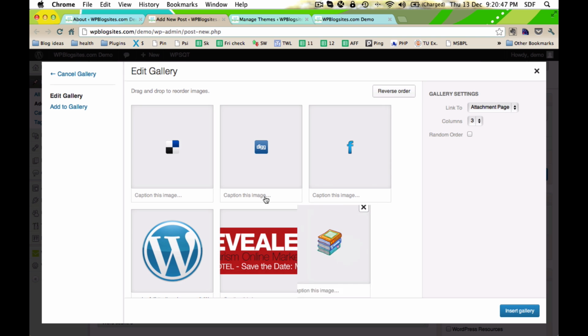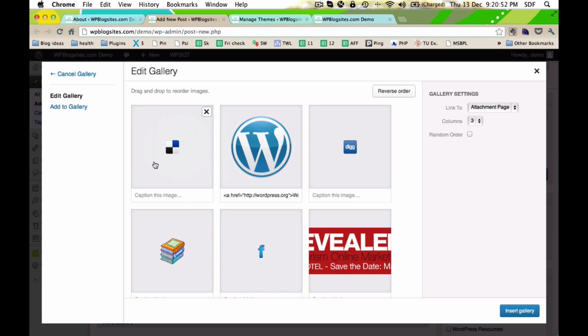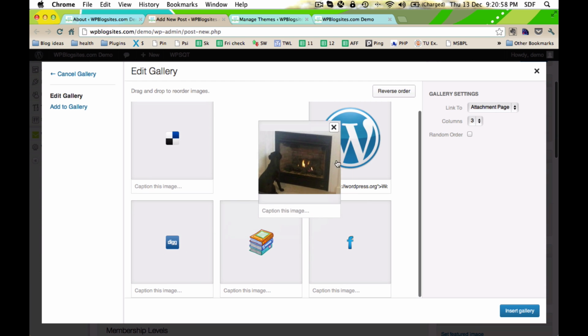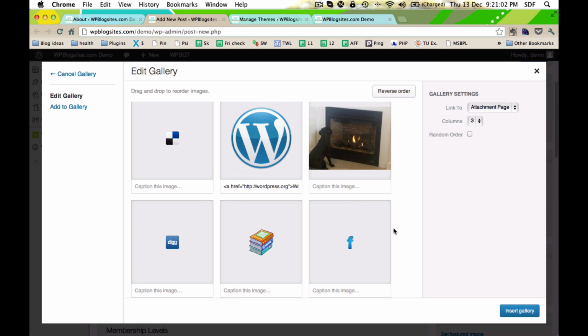And how do I want them? And let's say I don't want that one anymore. That one pops up. Hey, let's put her up here. That's my dog watching, that's her television. She likes to watch the fireplace.